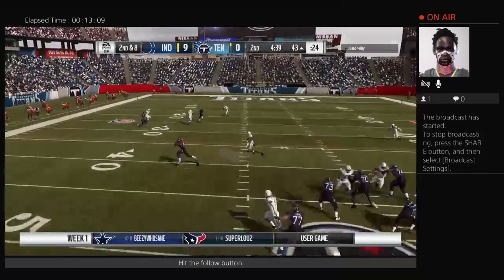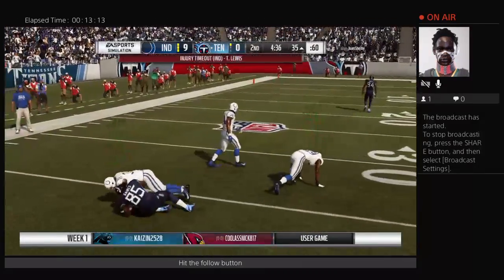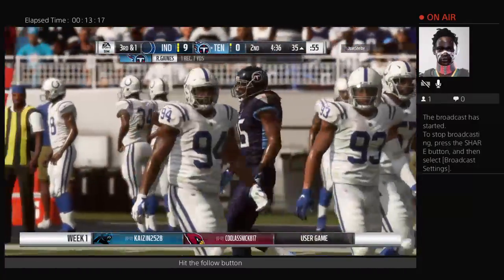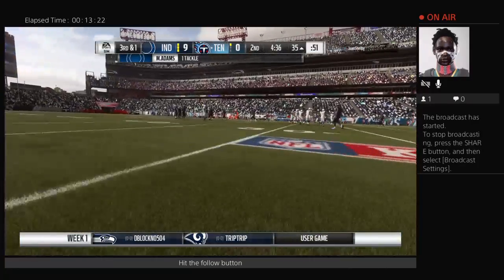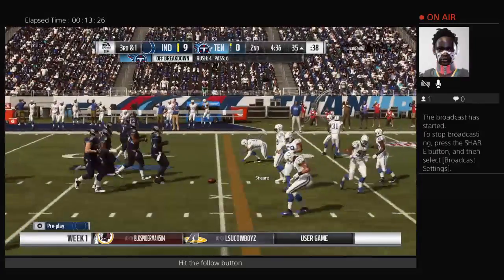Working out of the gun, Mariota. And it's a short one here, complete to the tight end. And he'll go down here at the 35-yard line. That's a staple of this offense. Drag route to the tight end. Yeah, he's unable to use his size to break off much more yardage after the catch, but still an effective gain nonetheless.